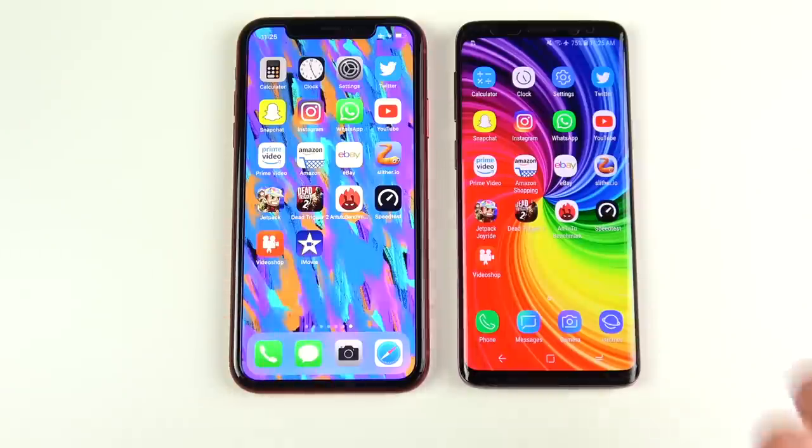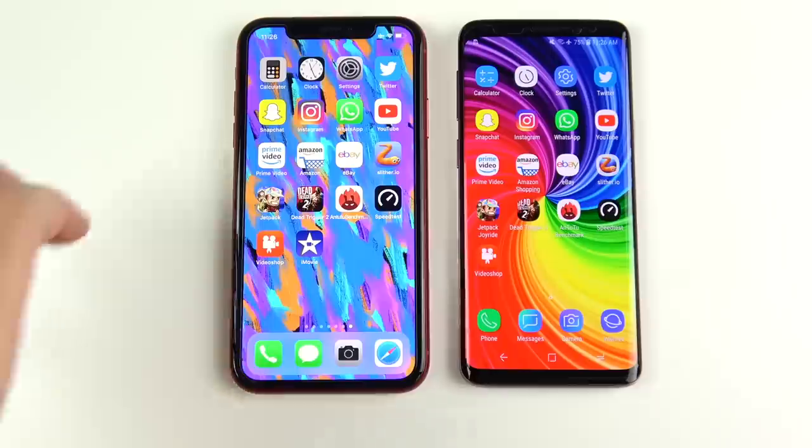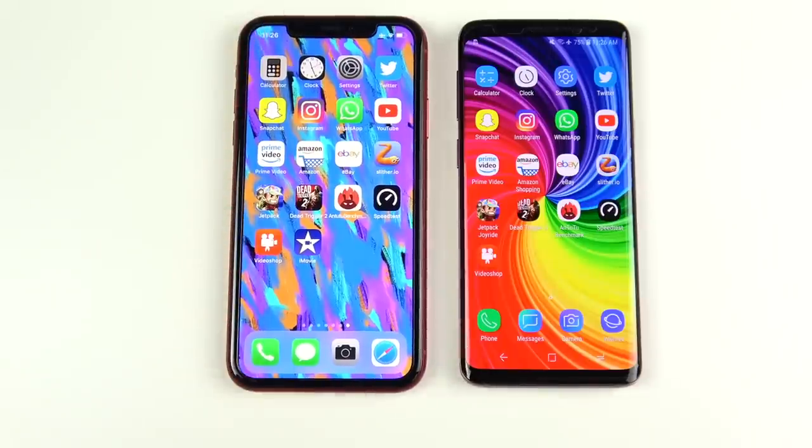In everyday applications, though, the Galaxy S9 is super snappy, and for most people, that should be enough if you're not a gamer. But if you're a gamer or you're doing a little bit more heavy stuff on your phone, the 10R is going to be the way to go here when it comes to performance.